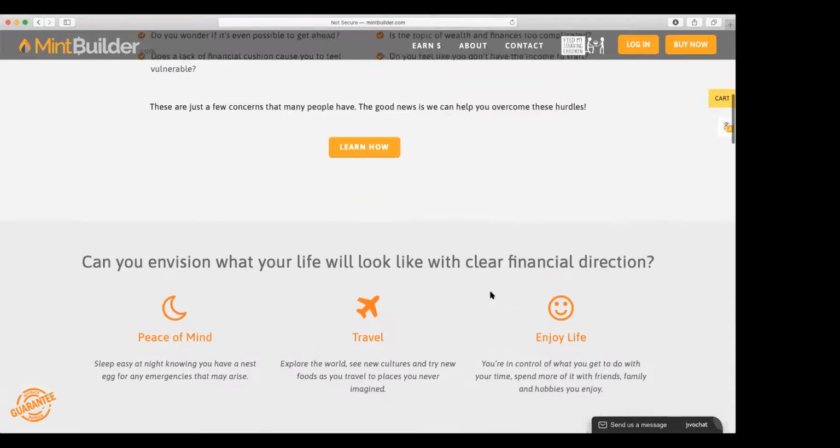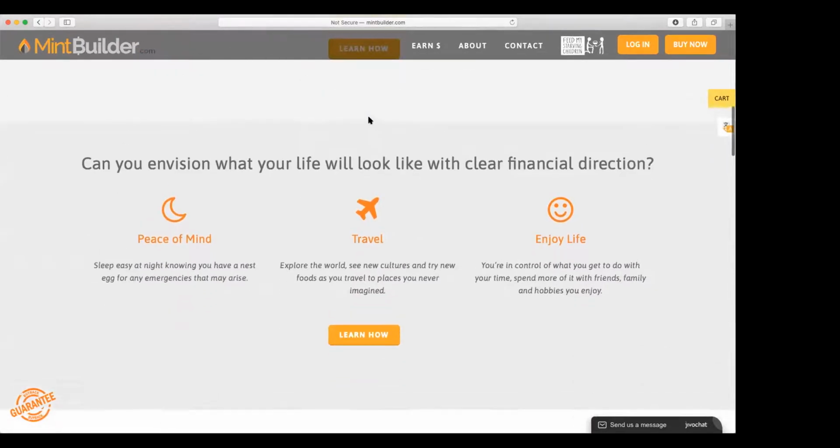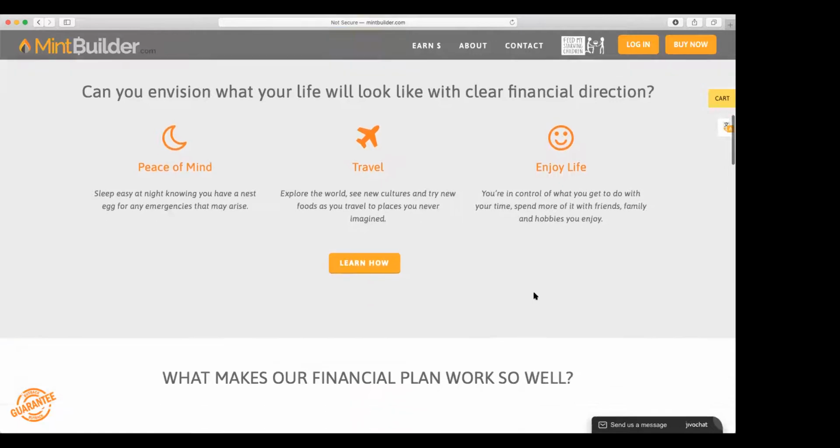And then you come down here, and all the stuff is animated. It comes on. Can you envision what your life will look like with clear financial direction, peace of mind? You can sleep easy, travel, explore the world, enjoy life, you're in control of what you get to do with your time. These are the things that we're guiding them to. Most everybody fits into one or all of these things.